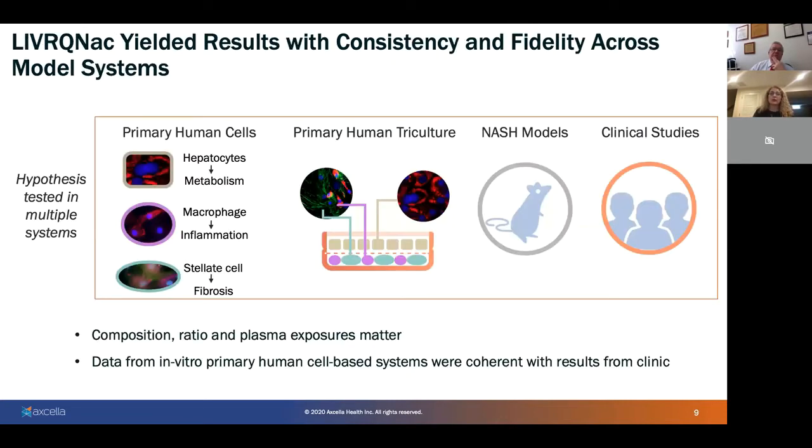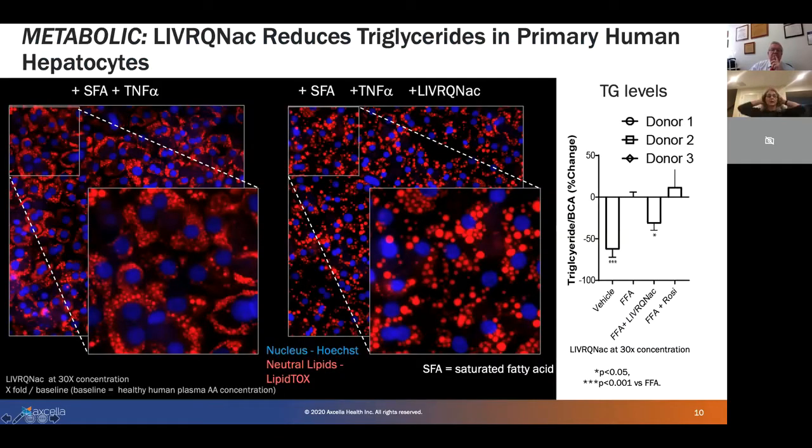So we test this hypothesis through multiple models. We have tested it in primary human cell systems. We also tested it in multicellular systems based on primary human cells, in animal models, and we also now have clinical studies. The results throughout all these models were very consistent. And I will start with the first model system that we use. It is the hepatocyte model system.